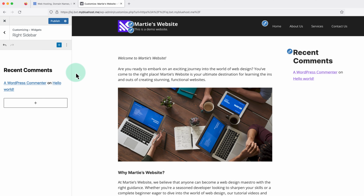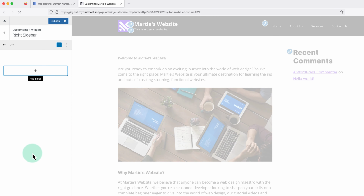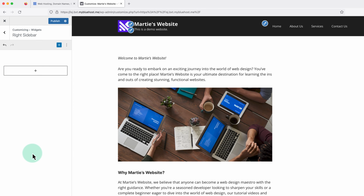Then the last one we have is recent comments, and this is also a group. So we have the title and then the list of recent comments. So to delete this, we're going to click on the title, then click this icon to the left of the menu to select the group. Then we're going to click the three dots to the right and click delete at the bottom. And at this point we'll see our sidebar is now completely empty on the right.